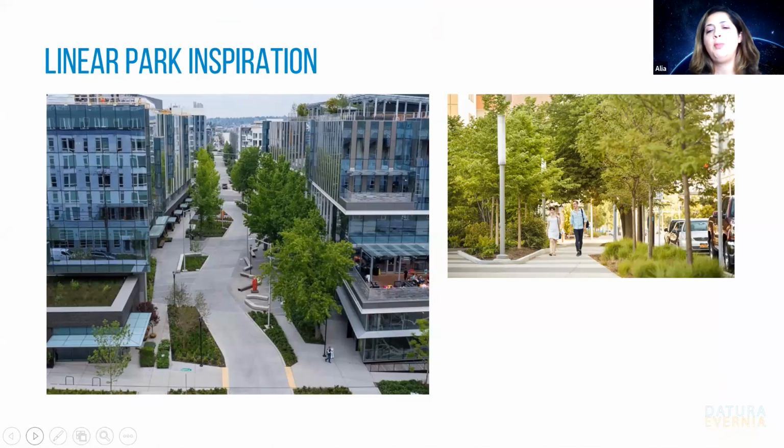This is another example, an aerial view of linear parks. The idea is really to meander, to walk through an area that is inherently comfortable and safe to walk through and shaded, given the climate in South Florida. Next slide.